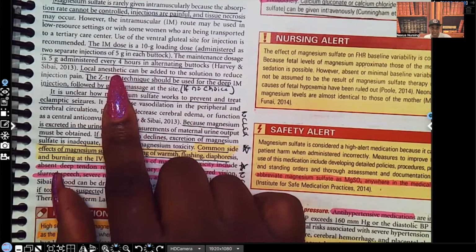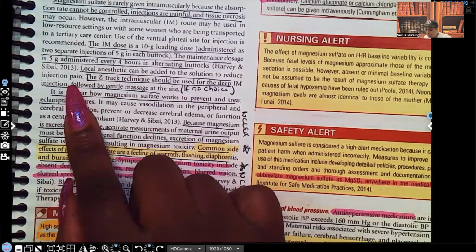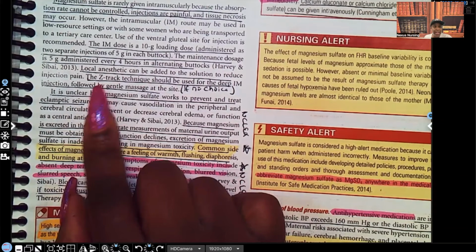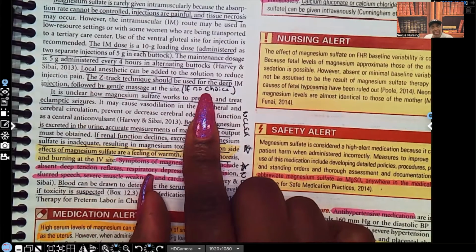Local anesthetic, remember, it's very painful. Local anesthetic can be added to the solution to reduce the injection pain. Z-track technique should be used for deep IM injection, followed by gentle massage at the site. And here I wrote in parentheses because I need to remind you guys, only if we have no choice. Preferably, we want to give this how? Intravenously.